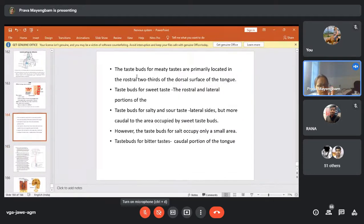So you might be knowing the position of the taste buds. The taste buds for meaty taste are primarily located in the rostral two-thirds of the dorsal surface of the tongue. You remember this, rostral, towards the head or towards the mouth, that means the front portion. The taste buds for sweet taste are present on the rostral and lateral portions of the tongue.